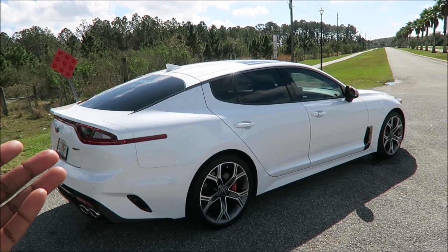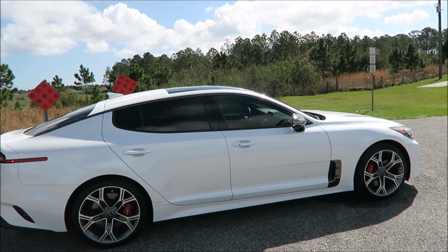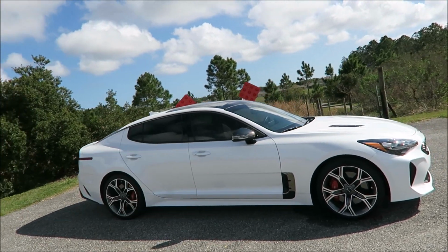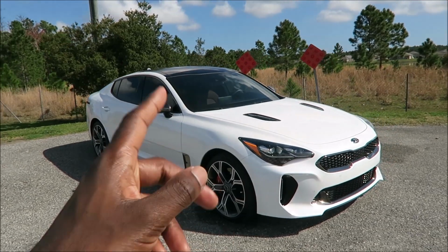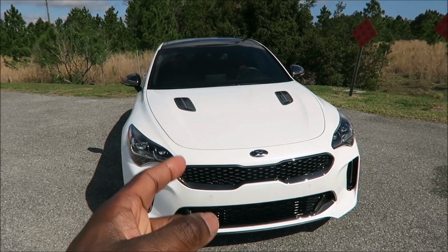Now I kind of want to rate my Stinger and give you guys a 1 to 10 on certain aspects of the vehicle, like looks. It still looks incredible. It's still one of those cars on the road that a lot of people ask me about every day. While I was filming this, people have been driving by. A person stopped to ask me about the car.